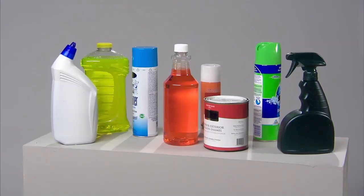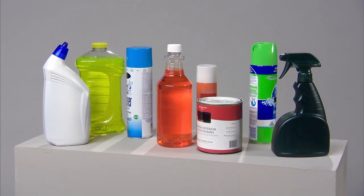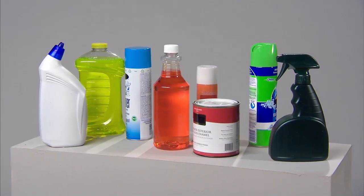The combination of cleaning products, deodorizers, paint, mold, and other pollutants in today's tighter homes all contribute to unhealthy indoor air. This can result in increased symptoms of asthma, allergies, longer-lasting colds, and more. So what can we do about it?